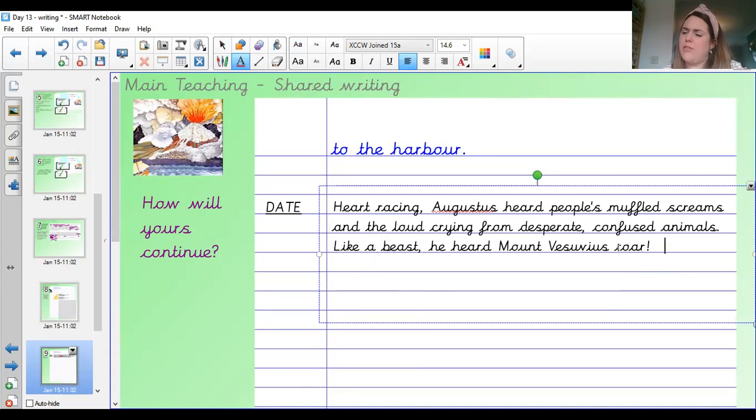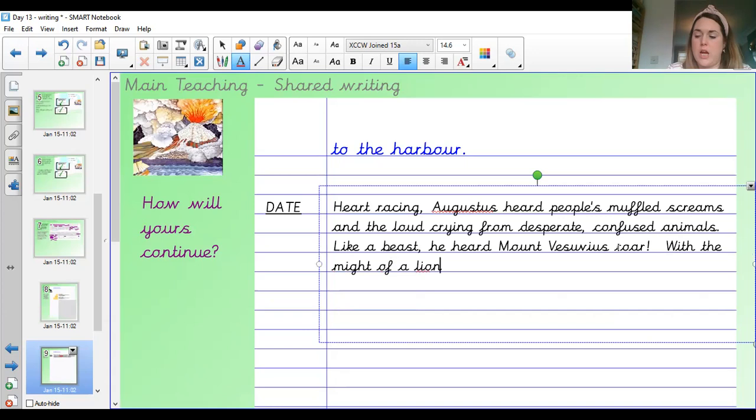What am I going to write next? I'm going to have a look at my notes, because I've written down some notes as I was watching that video. I'd like to talk a little bit more to begin with about how it's roaring. So like a beast, he heard Mount Vesuvius roar. I'm going to keep going with that simile of beast, with the might of a lion and the speed of a cheetah. Is a cheetah the best? The speed of, what's a really fast animal? I go with a gazelle.